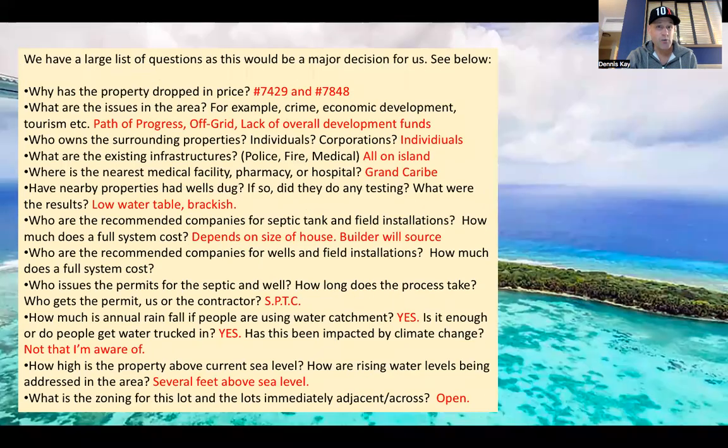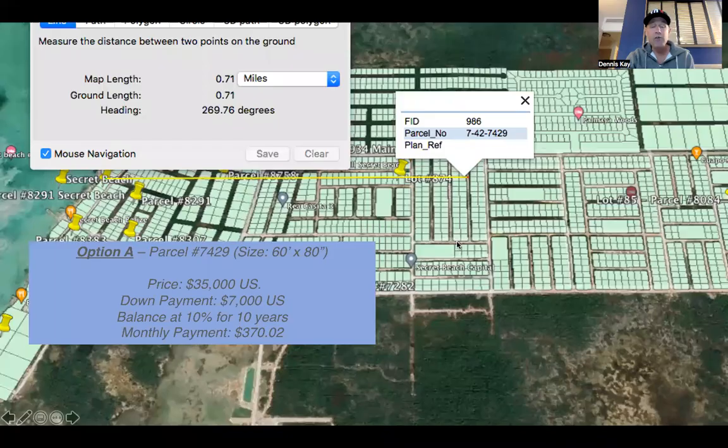So obviously, we're going to dive down deep into the weeds. Now, interestingly, one of the clients asking all of the questions wants to purchase a property at or near Secret Beach, but they've never been to the island before. So obviously, they have a lot more questions than someone who has been there, researching and hanging out at Secret Beach.